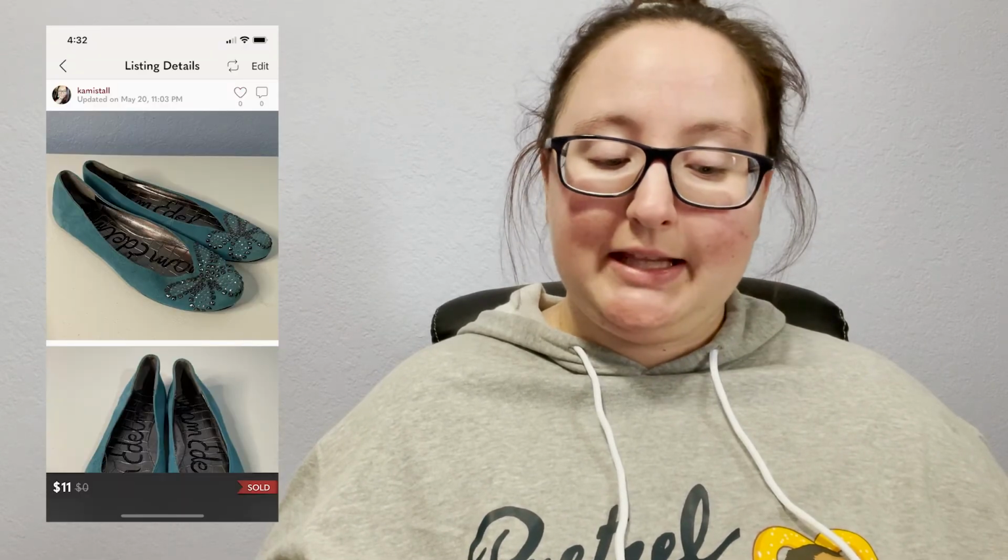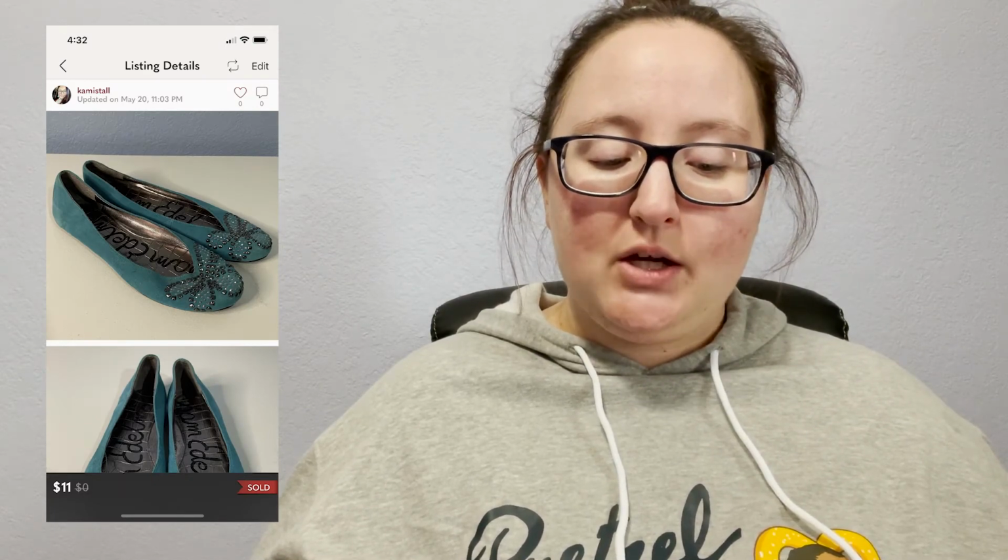Then I sold this pair of Sam Edelman blue Charlene flats. That was the style name. They sold for $15. My cost of goods was $1.80 at a garage sale, and so my profit was $6.25, but they sold in one day. Now this did have a section near the back heel where the fabric had kind of rubbed. I don't know what happened, but there was a little spot where there was no fabric. So I did note that, and that's why they only sold for $15.